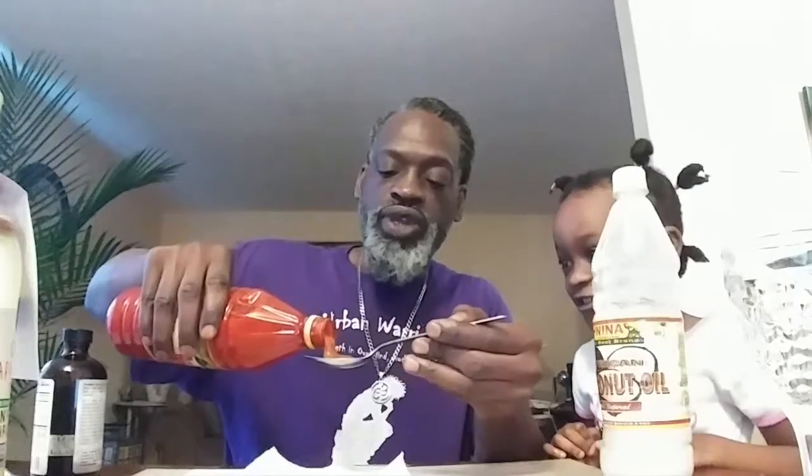Now he's gonna pour the red things. We're getting our beta. He pouring the beta. We're getting our beta carotene. That helped with the heart as well, I think. Few other things. Check out the red palm oil.